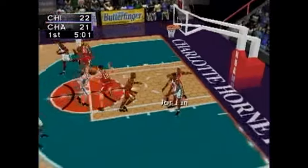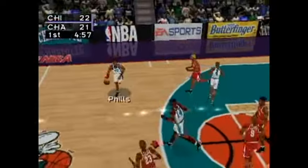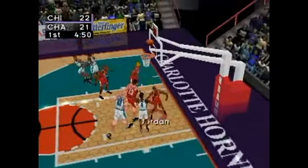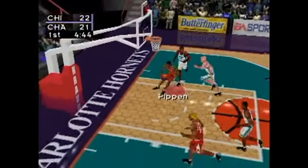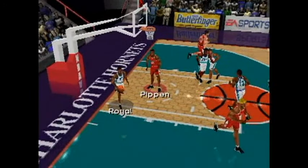Wesley to number 5. To Wesley. Pass to Geiger. Mason to Phils. From the left side to Wesley. To Geiger. To number 5. He puts up the shot. Number 23 to Harper. From center court to Pippen. With a dunk. Let's check that one.